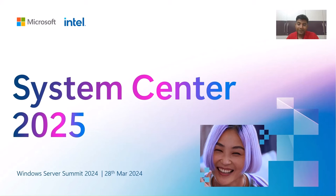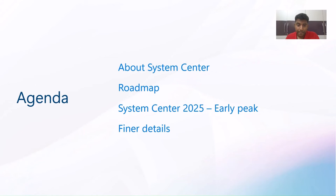Well, the cat's out of the bag now. Today we are proud to announce that the next version of System Center, that is System Center 2025, will be released later this year. This is in continuation of the ongoing System Center investments that we've made a commitment to each of you.